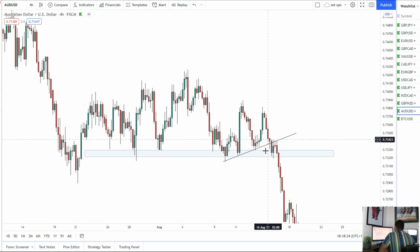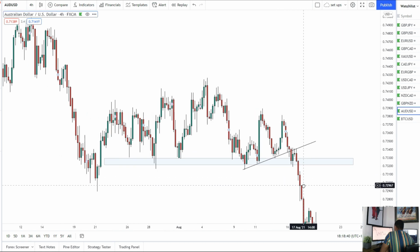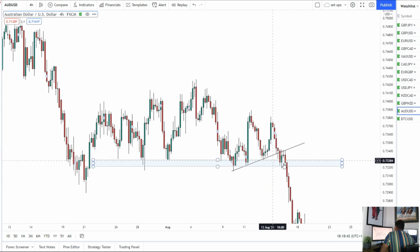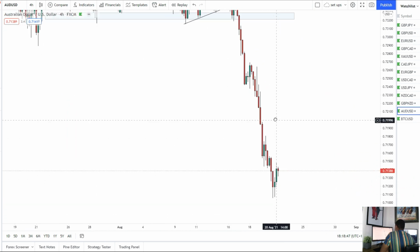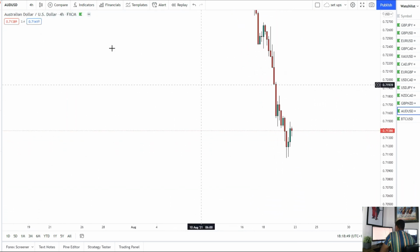So we didn't really get much incentive to look for buys. We were looking for buys from that support, but there was no real price action saying yes, we're going to go up. We didn't really hold that trend line, and as you can see, we're holding that as resistance as well. So the market is looking quite bearish for AU, and I'm expecting more downside.